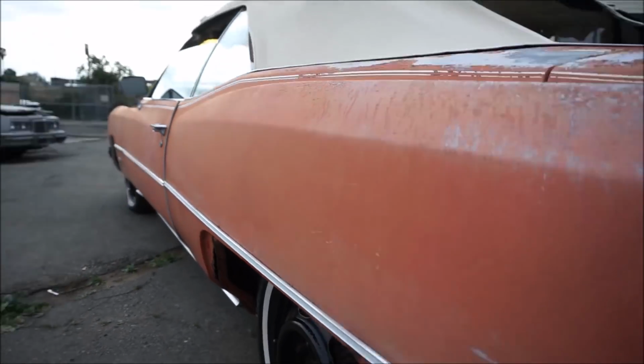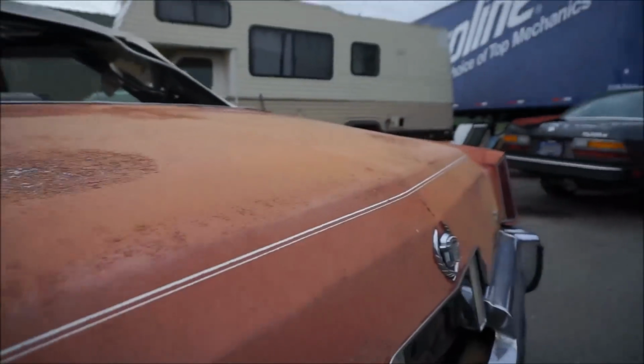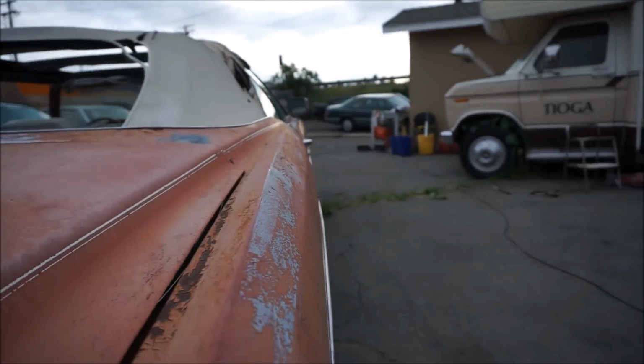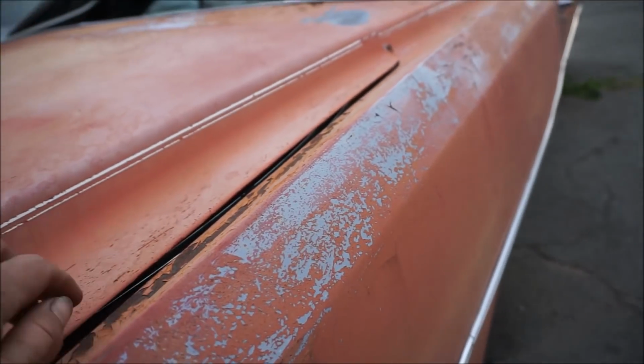Going down the sides though, there's hardly a ding. I'm telling you, there's not even hardly a ding. I can't talk about nothing on this side really. Down on this side I showed you the stuff at the bottom, but as far as dings go, there's not anything to talk about. Absolutely amazing. And the way everything lines up, oh man.